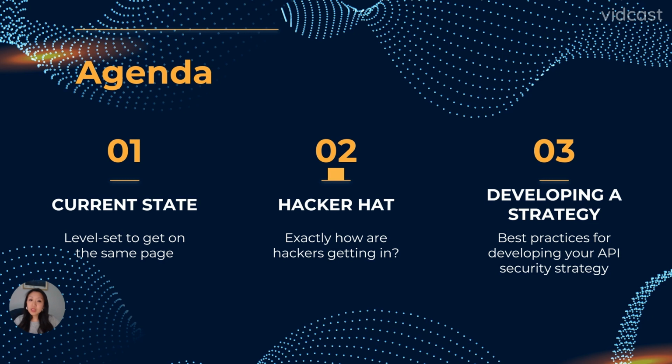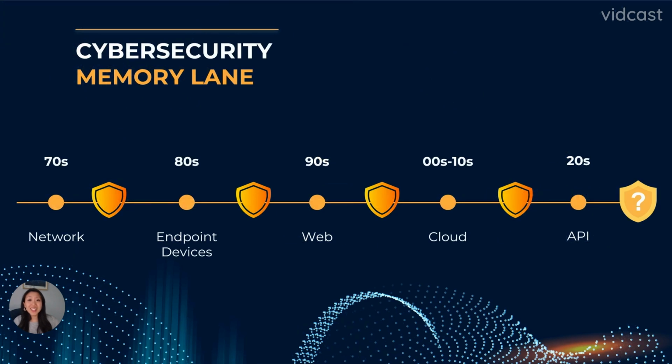And third, a quick start guide, right? Developing a strategy. What are some best practices in developing an API security strategy? I'm going to talk you through 5 steps and give you a framework and template that you might be able to follow or keep in mind throughout all of this. So, first things first, let's level set.